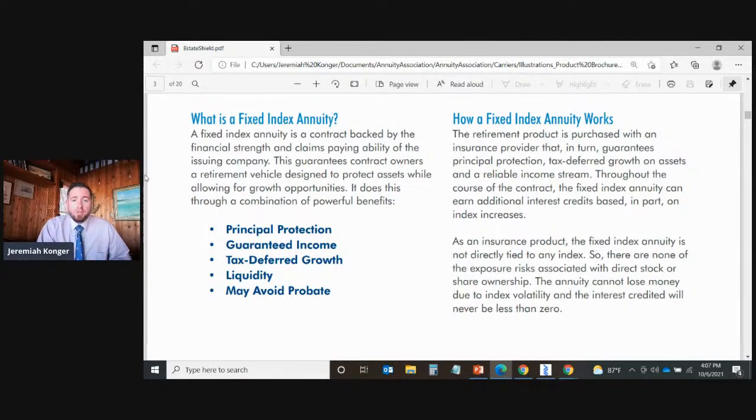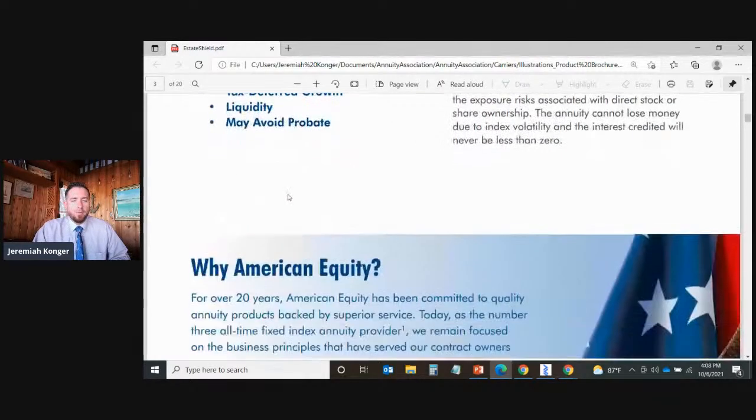So a fixed indexed annuity works simply by understanding that first and foremost, it's a retirement product that's purchased with an insurance provider. In turn, they'll guarantee principal protection, tax-deferred growth on assets, and a reliable income stream. Throughout the course of the contract, the fixed indexed annuity can earn additional interest credits based in part on index increases. As an insurance product, the fixed indexed annuity is not directly tied to any index, so there are none of the exposure risk associated with direct stock or share ownership. The annuity cannot lose money due to index volatility, and the interest credited will never be less than zero.